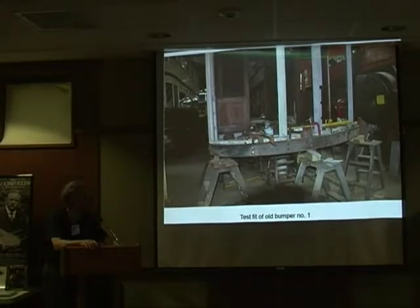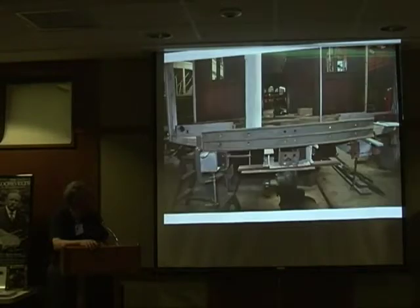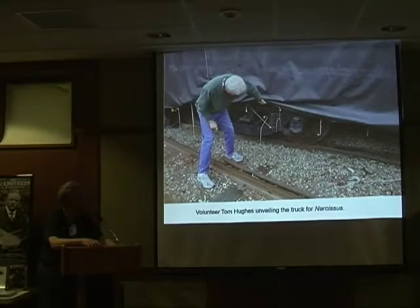There's the bumper, in case something happened. Another one of the bumper. That's an anti-climber. An anti-climber is one on one car and one on the next car. If they run into each other like this, they'll slide up and one will go inside the other, and they call that telescoping, which is not very good for the people inside. When you have an anti-climber, it goes together like that, and they can't move, and it keeps them from getting as much damage.